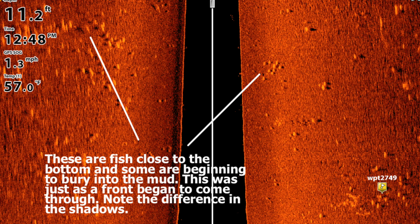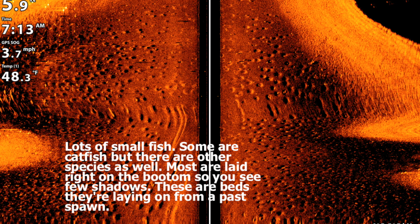And if it's right down on the bottom or buried down in the mud, you may see very little shadow at all, if not any shadow. But you're going to be able to see that hard return from the fish. So you can tell on that side imaging if you're not seeing any shadows and you get that hard return, you can usually still tell that they're catfish because of the way the return looks. Catfish are typically brighter in those returns. They'll show up a brighter white than other fish.